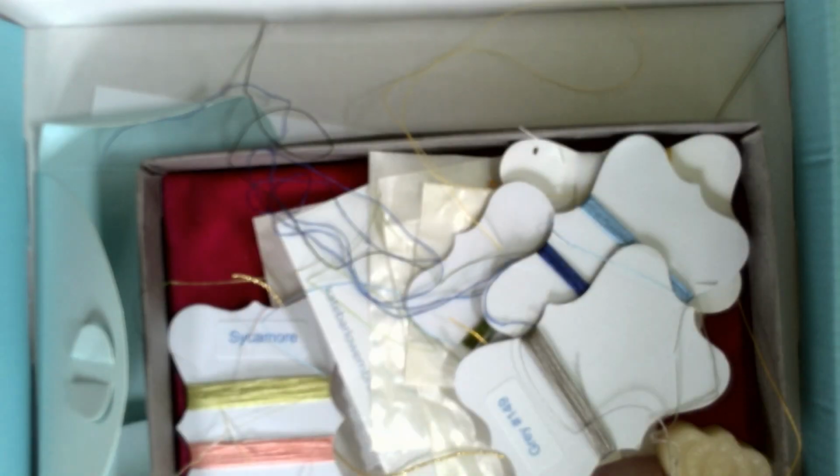So we got a lengthy instruction book, and then a lot of threads. Let me show you what was in the kit. So this is fun.